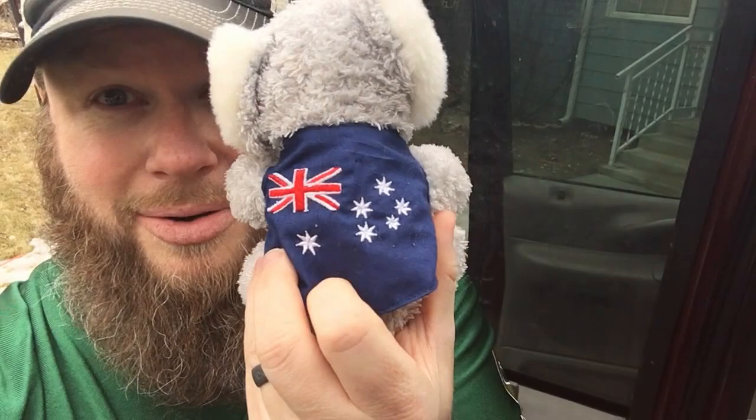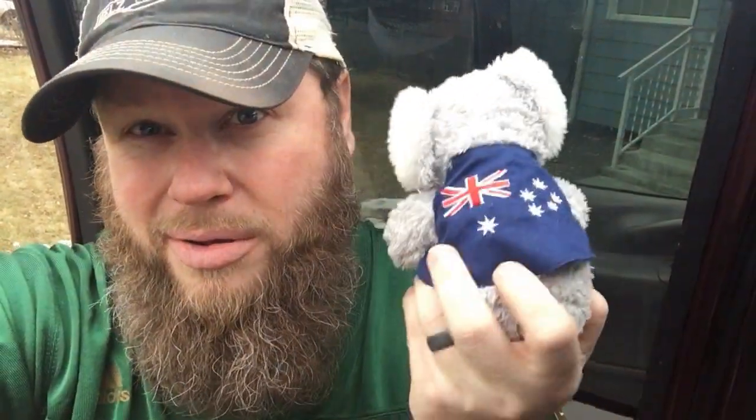Okay, I think this was $2 right now. And I actually got him thinking, we got a koala with the Australian flag on it. I'm going to put him up and find out if there's a way to send the proceeds of that to an organization helping out over there with the wildfires. So that's what this guy is for. He was $2. I don't know what he's worth, but we're going to see if we can do something with that.